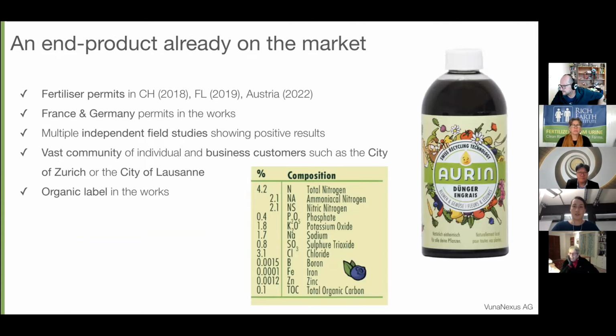At the end of this distillation, the last step, we have a ready product, which is called Aurine. It's this bottle that you see on the right. It's a fertilizer that is now permitted to be used on all types of plants in Switzerland, Liechtenstein and Austria. Austria since this year, so we're really happy about it because it's a first step into the European market. We are now looking into permits in France and Germany as well, because we have future projects there, which I will talk about right away.